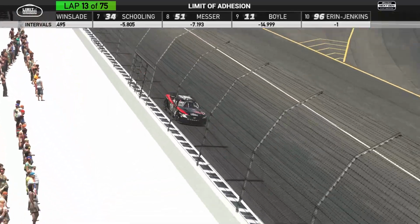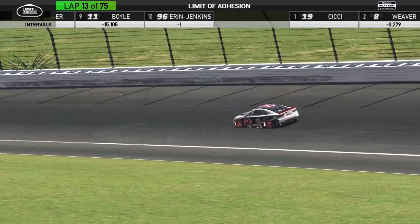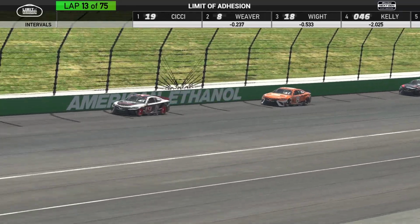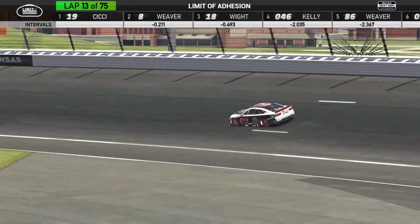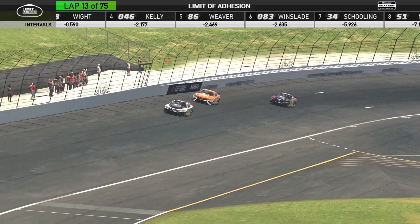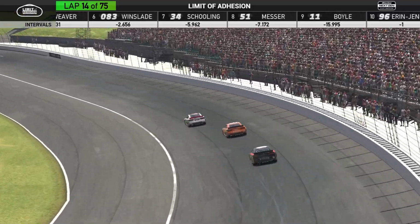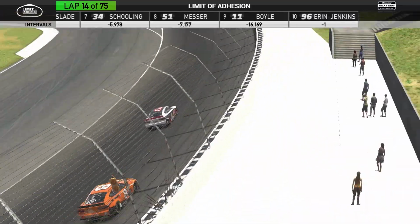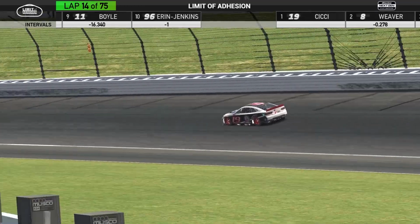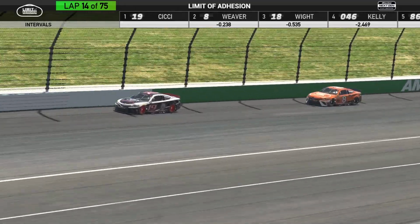Well, Boyle's 15 seconds behind, if he had some problems. But these guys are gapped pretty good. Only 2.5 seconds back to Kelly Weaver. Yeah, Kelly Weaver and Winslade. Schooling is 6 seconds back. It's good to see him back on track after that catch fence mishap. Yeah, speedy recovery. Looked like Chris White might have brushed the wall there.